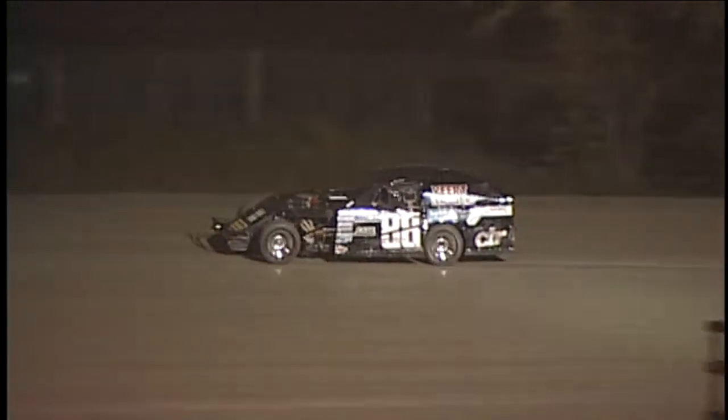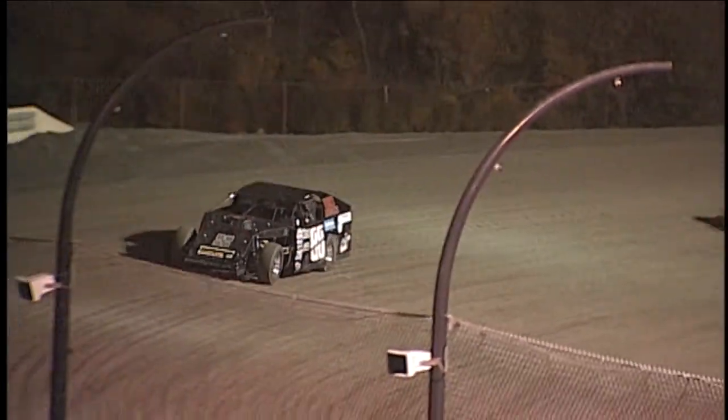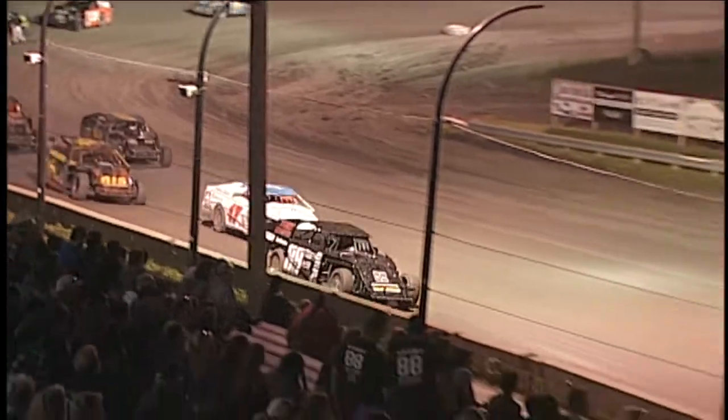Caution coming out for Ray Hill. Not sure what happened. I didn't see it, but he's pulling back onto the track on top of turn 2. Looks like he went off by himself.